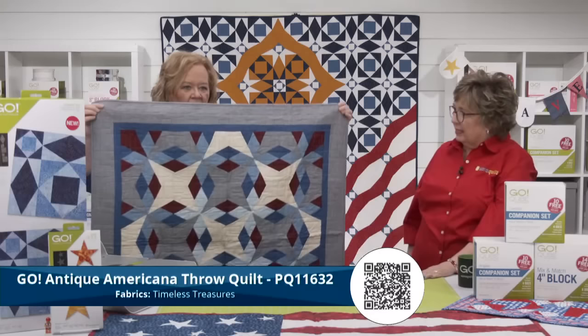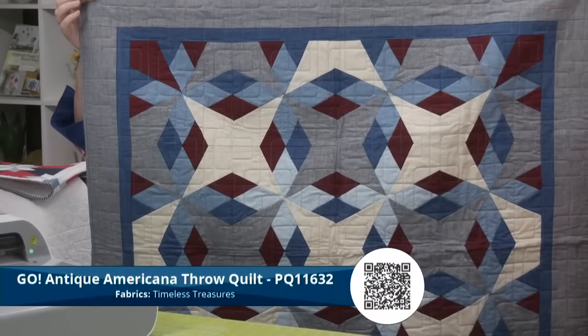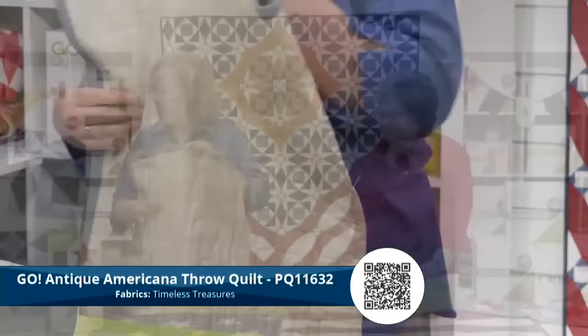Next, we've got the Go Antique Americana Throw Quilt. This one's got Timeless Treasures fabric, and it's made with one of my favorite blocks, Hattie's Choice. It's beautiful. This is a really fun one. With how you position your colors, you get some really great secondary designs. The negative space has that in there. And look, we have so many curves, and I thought the quilting was great. I do like the quilting. This is fun. All right, the next one's behind us.